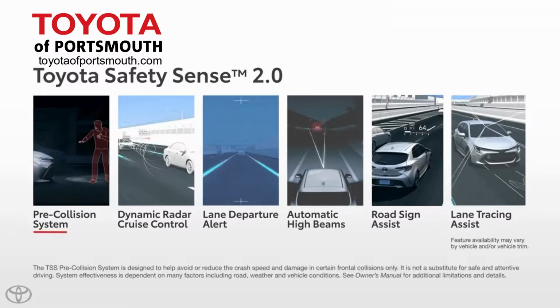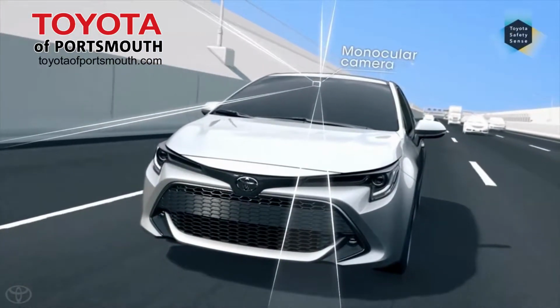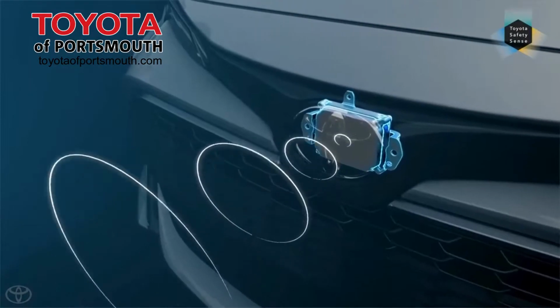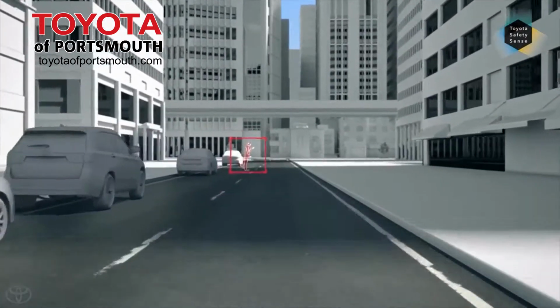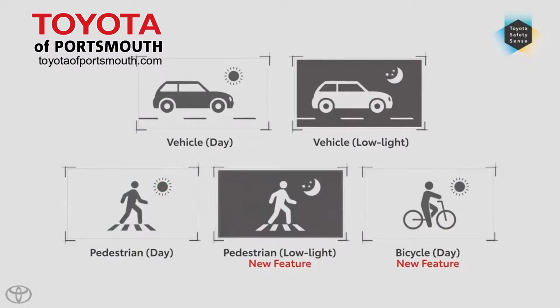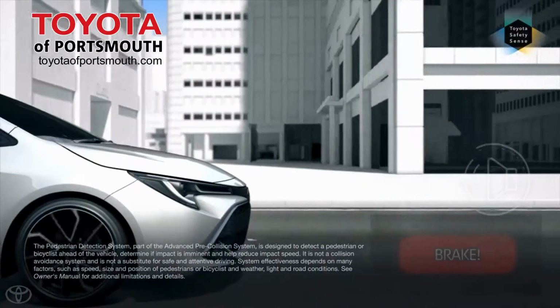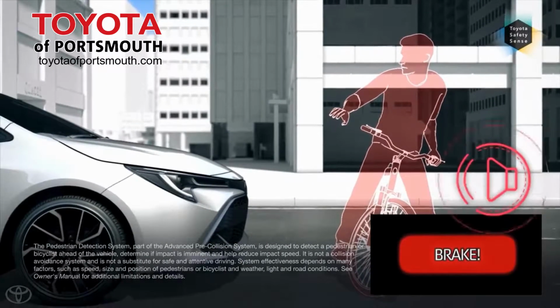For TSS 2.0, the pre-collision system, or PCS, uses an integrated forward-facing camera and grille-mounted radar system designed to help mitigate or avoid a frontal collision. TSS 2.0 enhances the pre-collision system with the addition of low-light detection for vehicles and pedestrians, as well as daytime detection of bicycles.